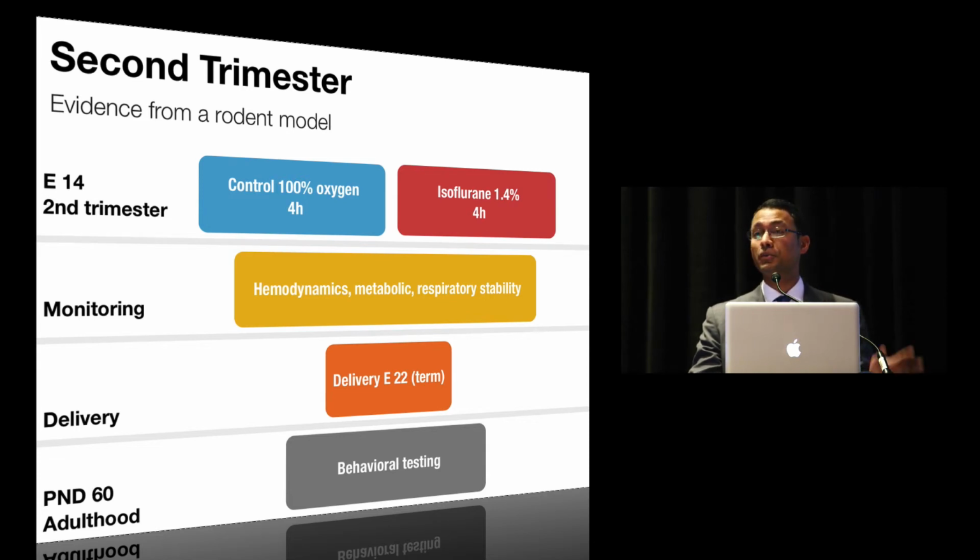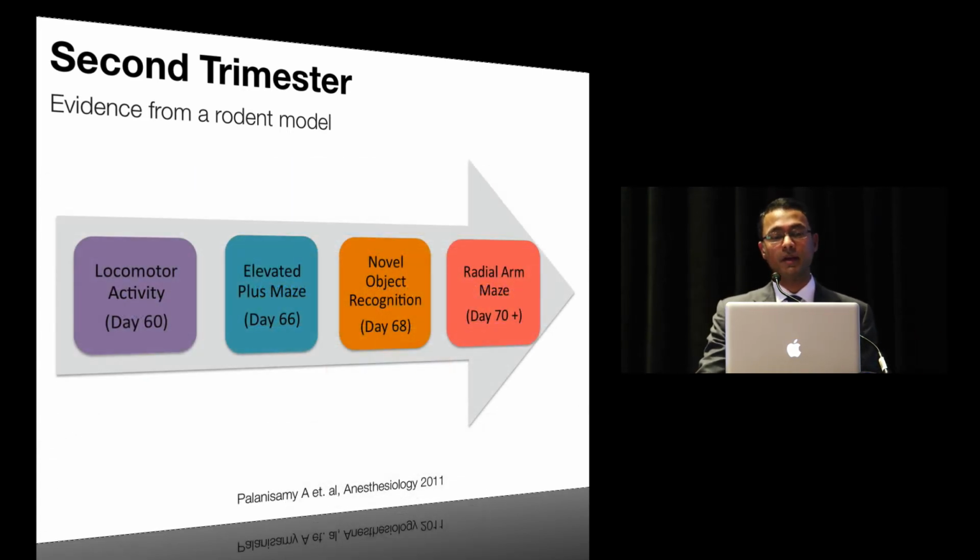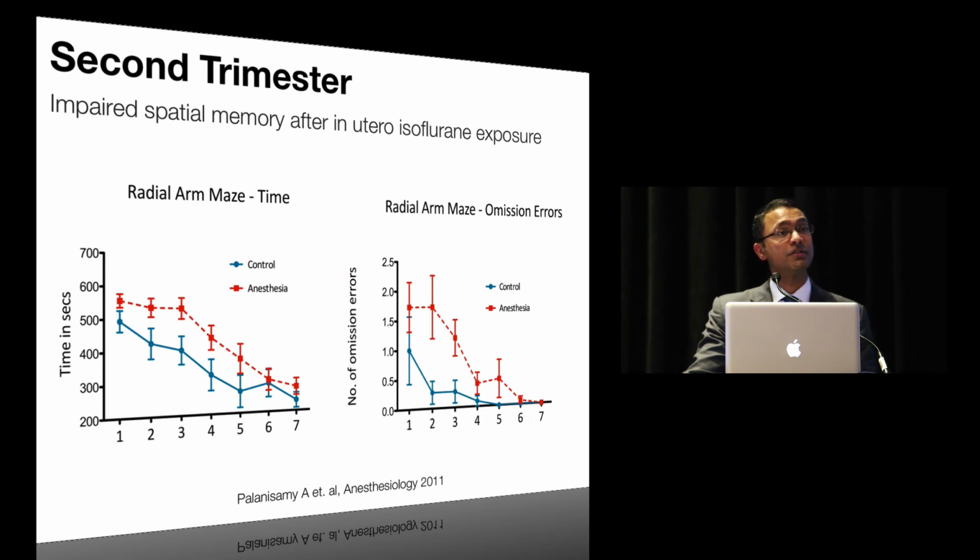So just to recount, the anesthesia exposure happened in the second trimester, and we did behavioral testing in the offspring at day 60, which is adulthood. So it's only one exposure followed by testing really later on. And this is a scheme of what we did. We did locomotor activity, elevated plus maze, novel object recognition, and radial arm maze. I'm not going to go into the details of all of these behavioral methods, but what we found was that exposure to isoflurane caused a profound impairment of spatial memory after in utero isoflurane exposure.